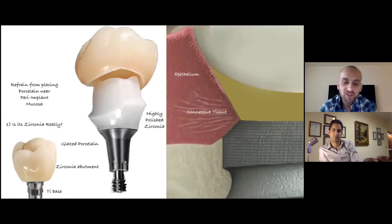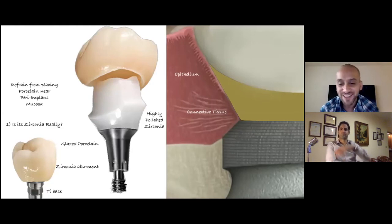All you have to do is take your laboratory technician out for lunch, sit down with them and say, listen, this is how I want it to be done. From now on, please put this in your records: whenever I send a crown, I want the minimum amount of tie base, which we will talk about how you can achieve, and I want the maximum amount of polished zirconia. And I want the area of the peri-implant sulcus to be lined up with the maximum amount of polished zirconia.